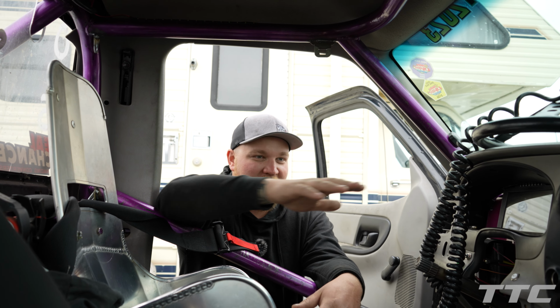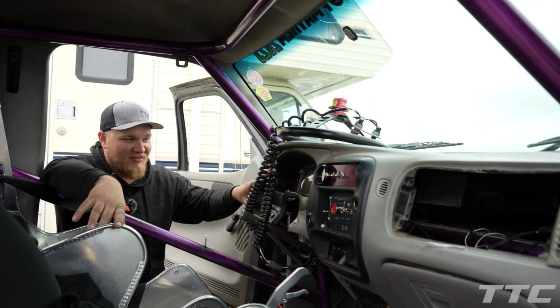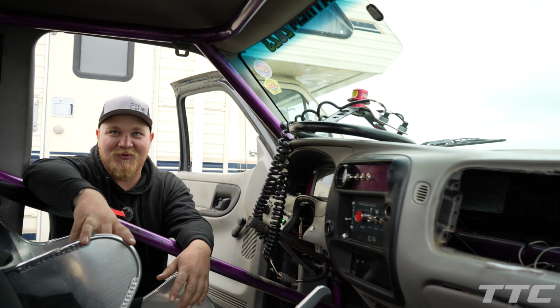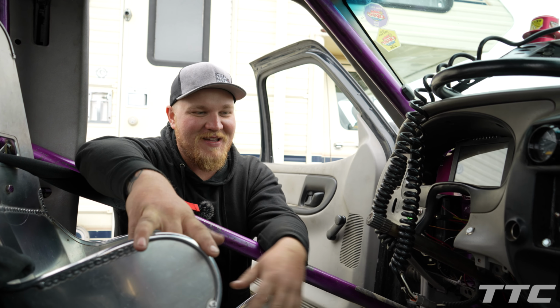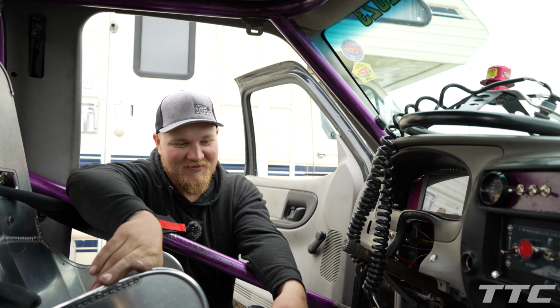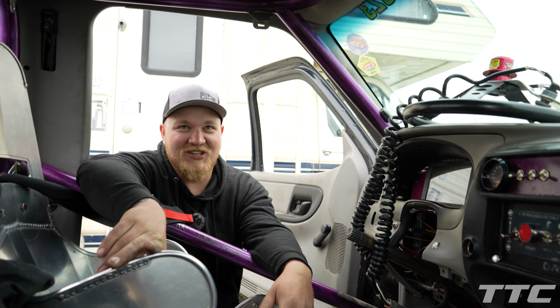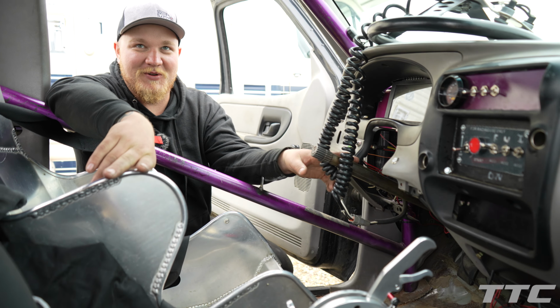The dash is gutted. There used to be a big structure behind the dash. We stripped that and it's just the shell, because a lot of the classes we want to race in require a stock appearing dash. So we tried to make it look as stock as possible. Pretty much just a B&M Pro Bandit shifter, reverse pattern, obviously. Homemade chest harpoon for a steering column.